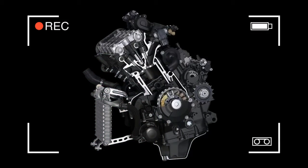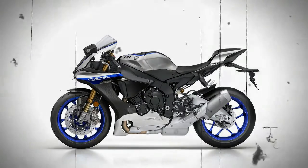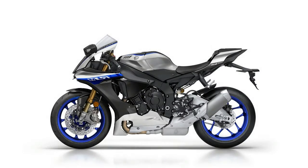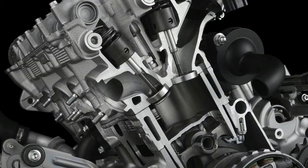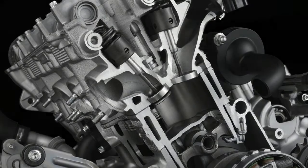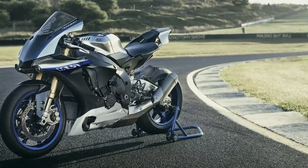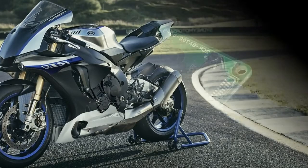M1 derived 200 PS crossplane engine. The R1M is powered by a 998cc crossplane 4-cylinder 4-valve engine that develops 200 PS without ram air pressurization. Derived from our winning YZR M1 MotoGP bike, its crossplane crankshaft gives an uneven 270 degrees, 180 degrees, 90 degrees, 180 degrees firing sequence for high levels of linear torque.